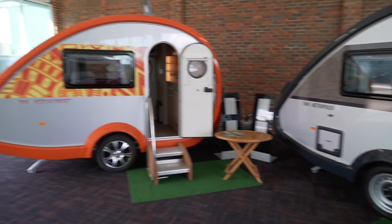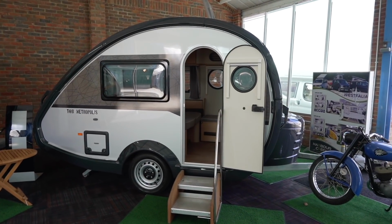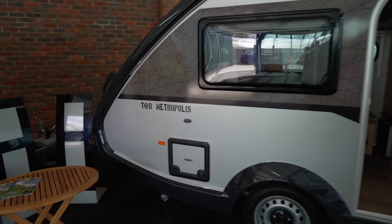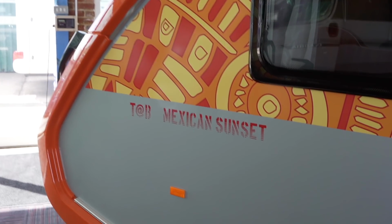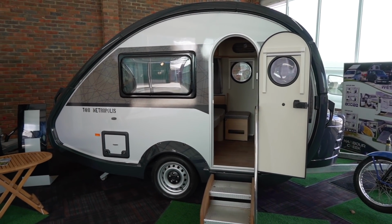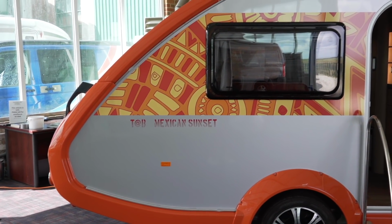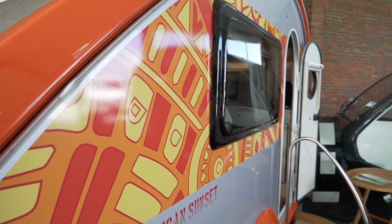Now there's actually two here, as you can see, both in different colours, but how cool do they look? They are a teardrop design caravan, nice and lightweight. As you can see, we've got the TAB Metropolis, and over this side, the TAB Mexican Sunset. Now obviously, they both stand out loads. They are both going to really stand out on the campsite, but there's no denying that the Mexican Sunset stands out more than the Metropolis with that groovy paint job on the side.